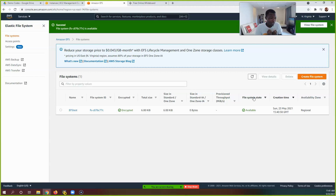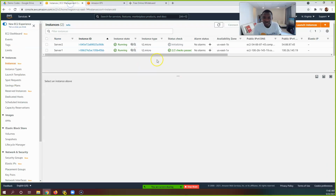Okay, always remember that word. You mount the EFS to the server you want to be able to use it. You connect that flash drive to the server. All right, so it is available, and also our EC2 instances are available.